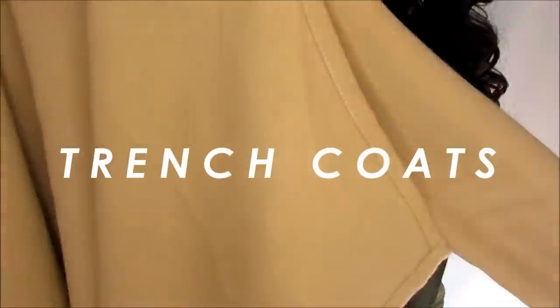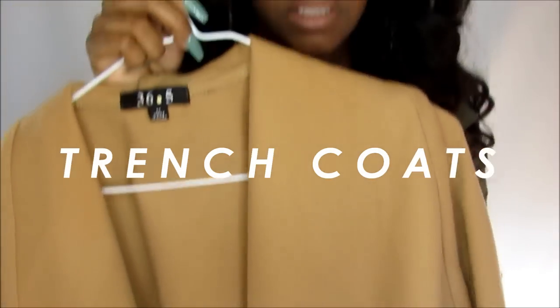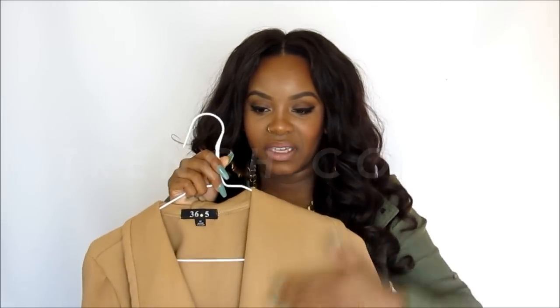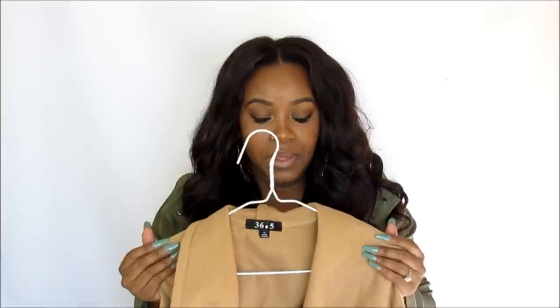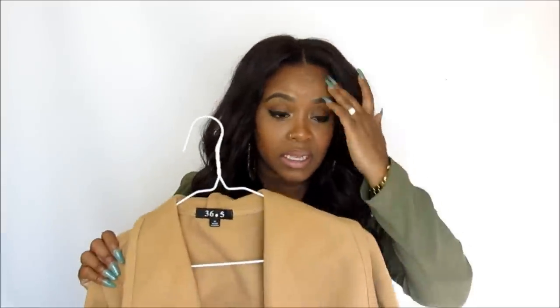This jacket is super cute. It's like a trench coat, I guess. I don't know what to call it, but it's very nice, and I really don't know what this material is called. It's not very thick, but it definitely keeps you warm, because when I had it on the other day, it actually was hot.